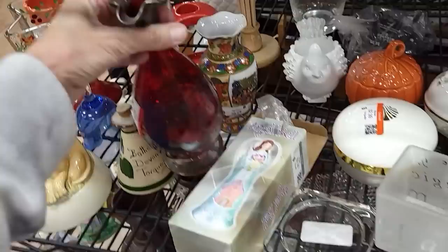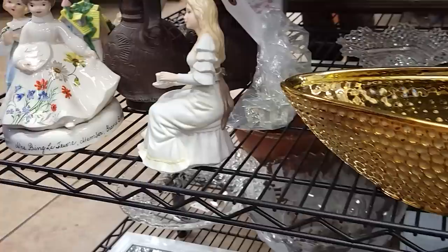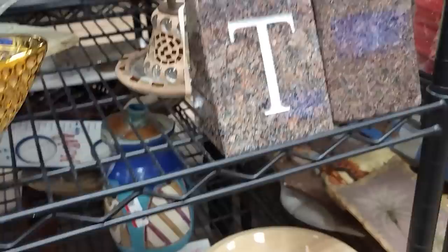Let's look at the lions. Oh, broken music box. All right, let's look down here. Let's see what we got. We got a tea. I guess we just got a tea for a bookend. And that is it on these shelves.